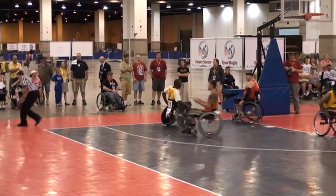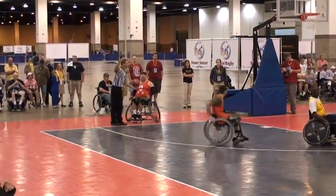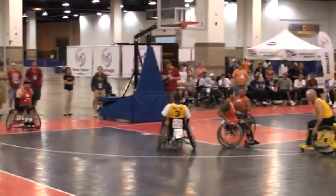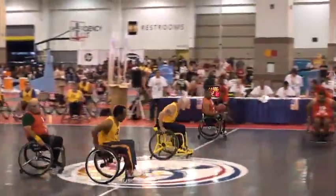Out of bounds. That big guy, once he's posted up, got to show a little more patience. He's getting rid of it too quick. He holds that ball up, he's a foot above everybody else. Take your time. Yeah, he has a big advantage when it comes to size. As you said, a foot taller than almost everybody out there.